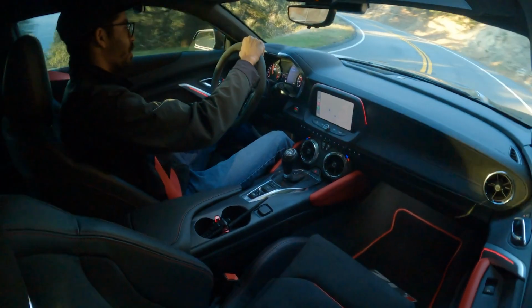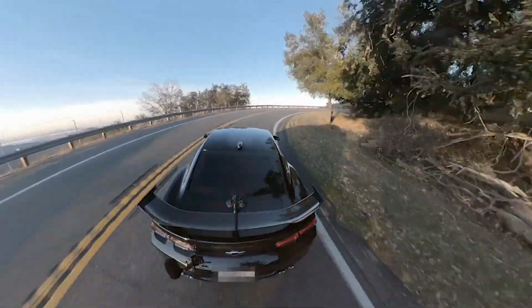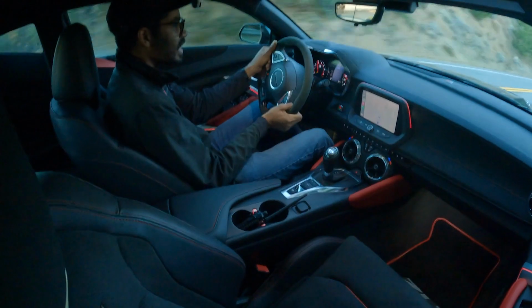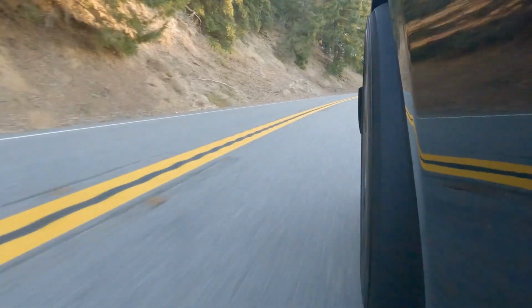And not only does this car go, but it can stop too. It's got those 6-piston Brembos up front, 4-piston in the rear to haul this thing down to a stop like butter, like nothing. It's so easy. Which obviously that's very confidence inspiring as well.